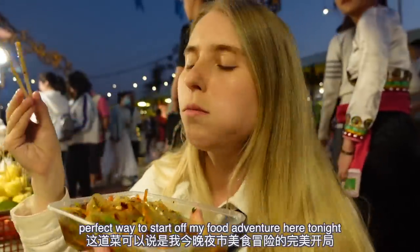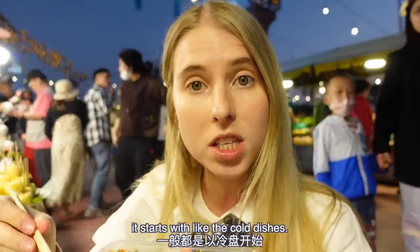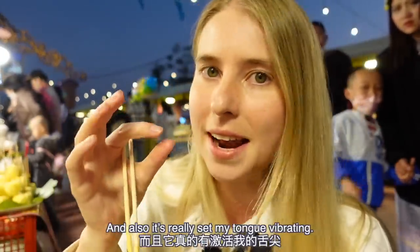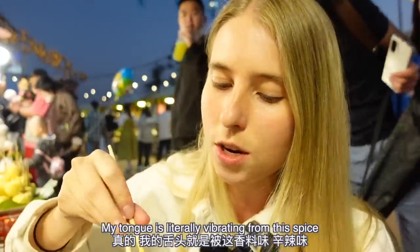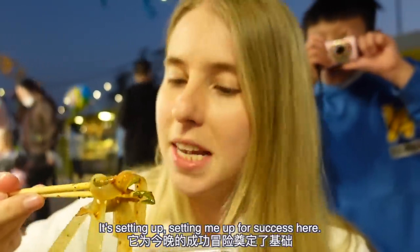Perfect way to start off my food adventure here tonight at this night market, because often in Chinese cuisine, it starts with the cold dishes. This is a cold dish, it's literally called liang ban. And also it's really set my tongue vibrating. My tongue is literally vibrating from this spice and tanginess and fresh flavors. It's setting me up for success here.